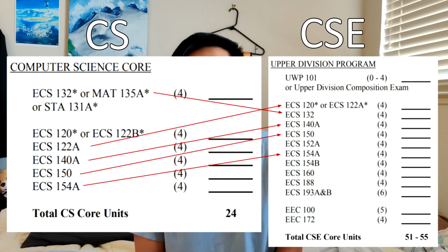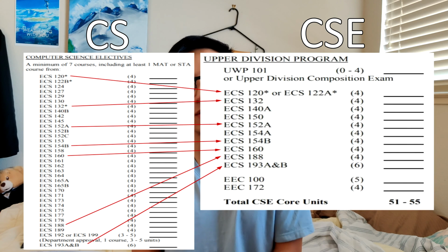As of 2020, UC Davis separates their computer science majors into two separate colleges. Computer science is in the College of Letters and Science, while computer science and engineering is in the College of Engineering. I'll be referring to them as CS and CSE. Both majors are required to take the same core computer science classes. However, CSE adds on many more requirements as part of their degree. Basically, many of the courses that you can take as CS are required as CSE.